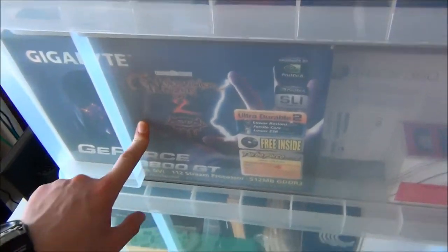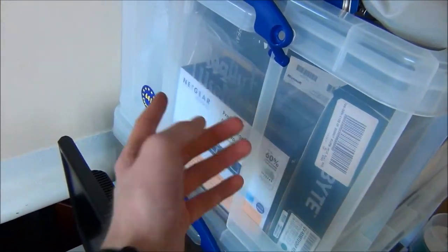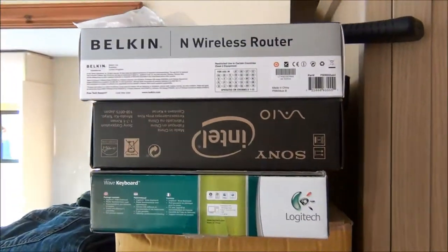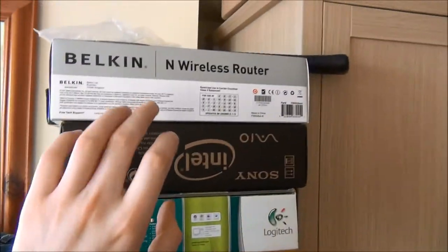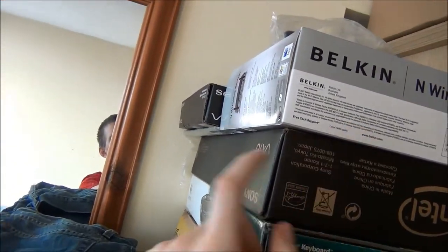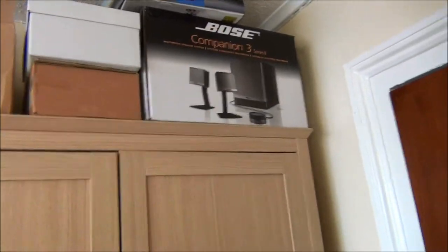That's a crappy graphics card I need to chuck. More boxes, I keep boxes because I'm a bit of a hoarder. I like to keep things in boxes. That's actually got a keyboard in it, Wave keyboard, pretty good actually. You see that? Laptop box, router box, or wireless access point box, dock box, more boxes, companion box.